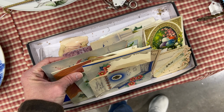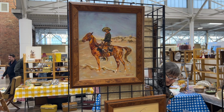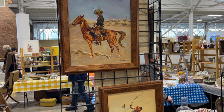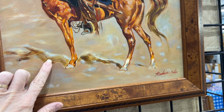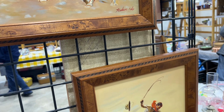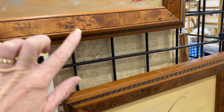That's not okay. Love the look of these cowboys, but I actually think it's printed on canvas. I do not think that it's painted. They're so lightweight, and really this frame is cool. That kind of looks like an inlay.